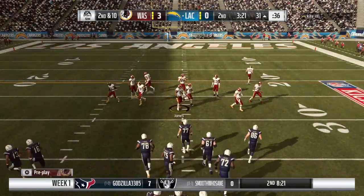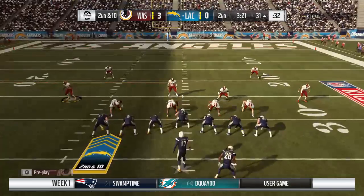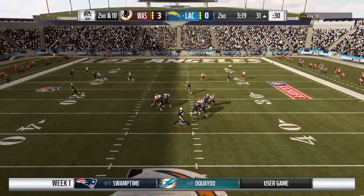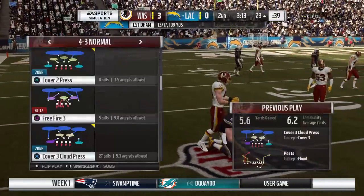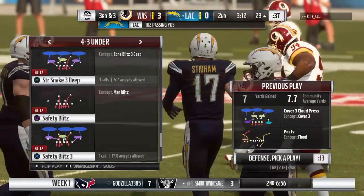Line of scrimmage, the 31, as they line up 2nd and 10. No. Check. Patriot. Back to throw now on 2nd and 10. And it's a short one here, complete to his tight end. And he'll go down here right around the 23-yard line. The reception good for 7.